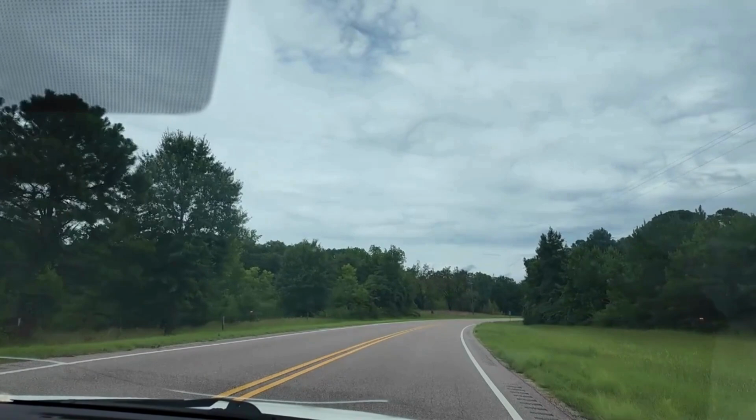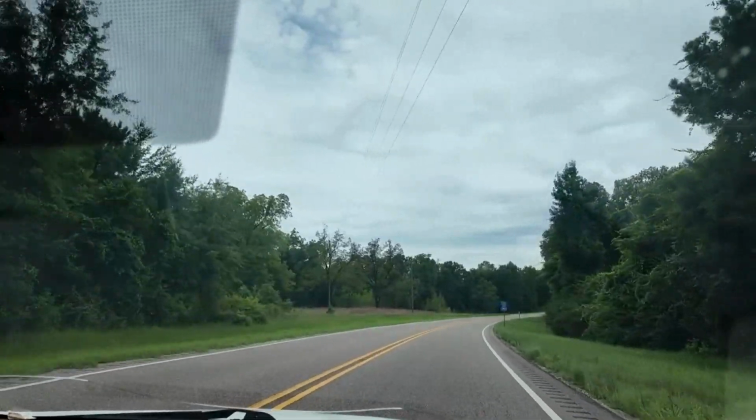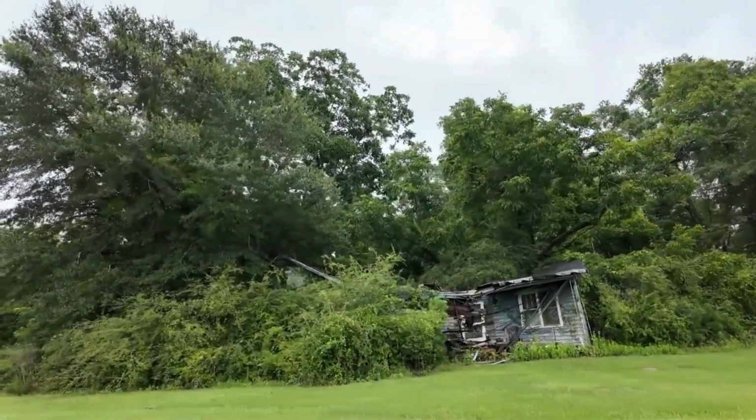Yeah, everybody else takes Dixie Highway and Route 66. We're going to follow Highway 29. So this is there. We're in Scotland. Are we in Scotland, Alabama? I believe so. This is Scotland, Alabama.